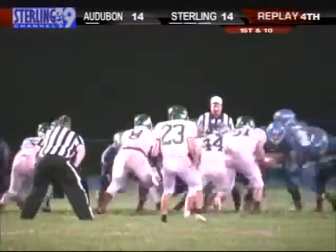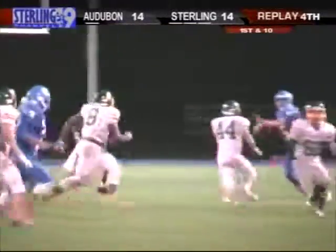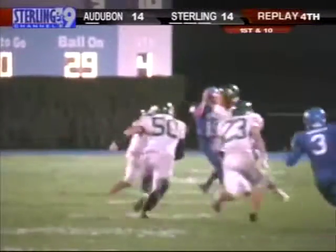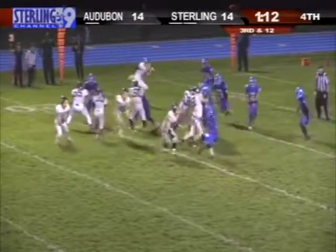The replay again. Here's a good shot of what C.J. Barrett might have been looking at, throwing the ball there maybe to Jameer Beasley. But play it safe, play it clean.